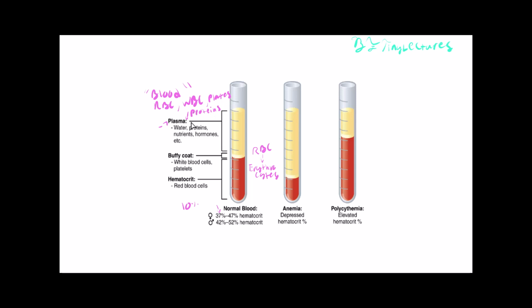So the plasma is a majority of this blood. When we donate plasma, we can replenish that plasma in 24 hours. However, when we donate hematocrit, red blood cells, it takes about 5 weeks to replenish those red blood cells. So this takes longer to regenerate than just liquid and proteins.